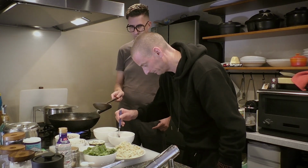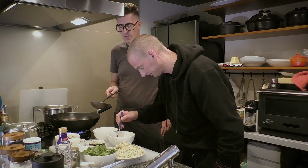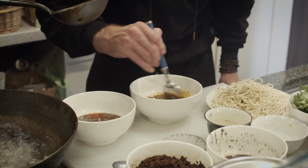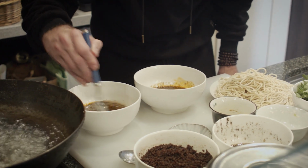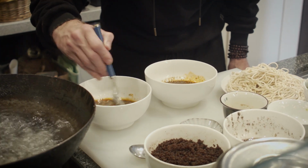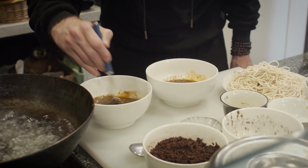Mix this up, because we want to get the garlic mixed. You want that sugar to spread around too, so you don't want someone taking a bite of pure rock sugar.